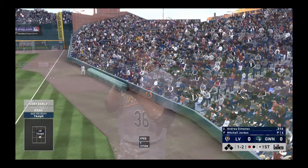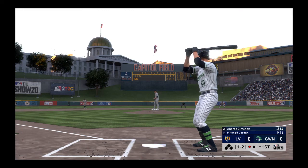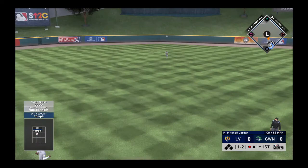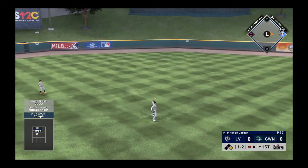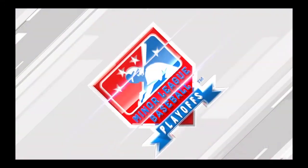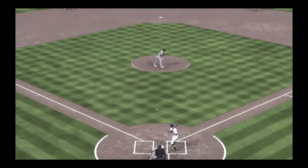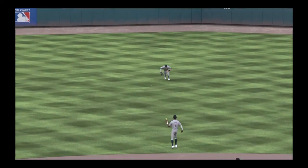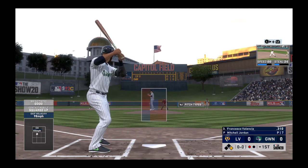Hit on the ground down the first baseline. The 1-2. Line drive to center field. Oh, and this kicks right off of him. You don't see that too often. You start getting in swing mode and you start fouling off multiple pitches, you'll swing at the rosin bag if they'll throw it. Nice job by the offensive player to get himself a base hit.